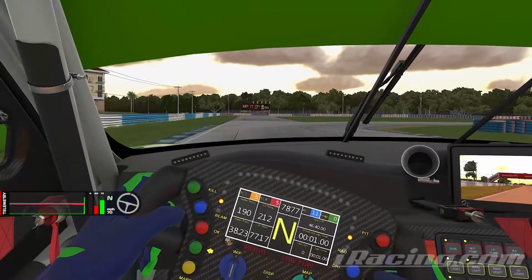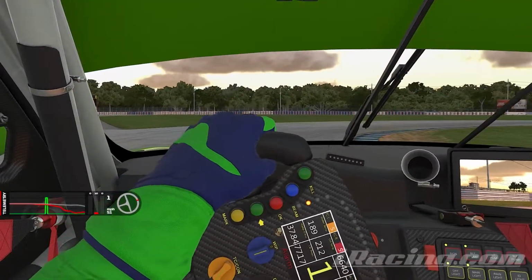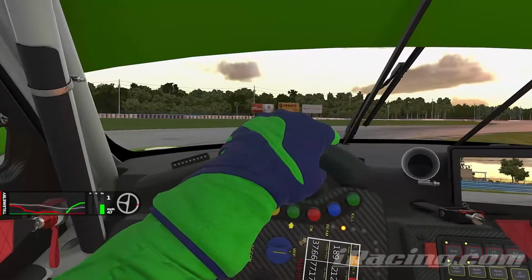So right here, you start your turn in, but again, just keep it a little bit wide, so that you apex right about here. That's your apex, and this is when you start to get on the gas. So you're still late apexing, but your turn in is early. Now, pretty much right about here, you get on the gas. Ideally, I probably would have liked to have the car turned a little bit more.